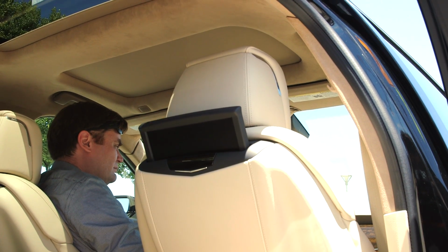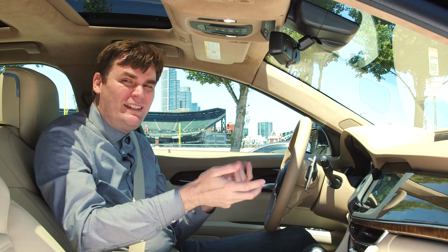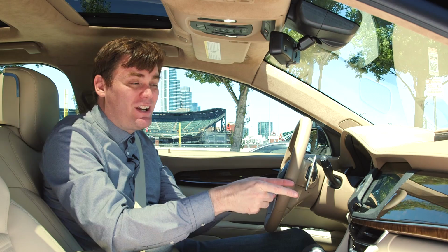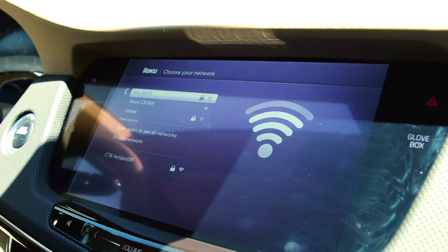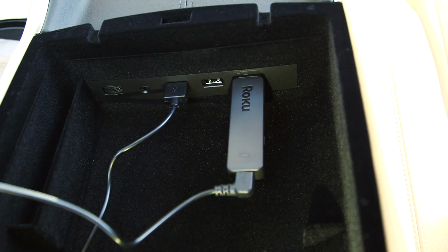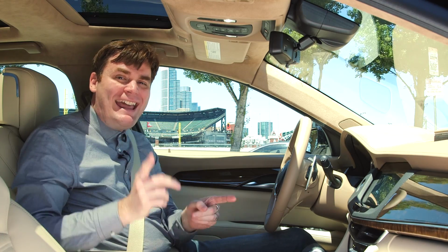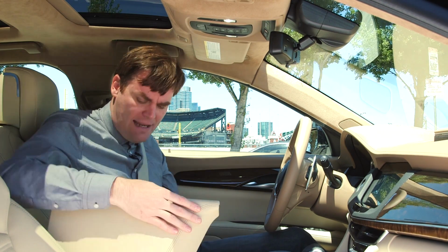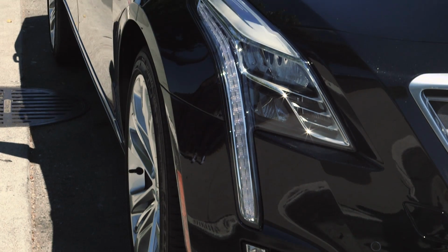Now, what's great for your passengers is that the back seats have these pop-up screens. Now, you can usually put DVDs in there, but these screens also accept HDMI inputs, and because the car comes with 4G LTE, it acts as a Wi-Fi base station. So you can bring a Chromecast, you can have a Roku stick, you can plug it in, and you can start watching streaming content. And there's a ton of USB charging ports. There's some in the back, there's some in here. Everything you have is going to stay charged in this vehicle.